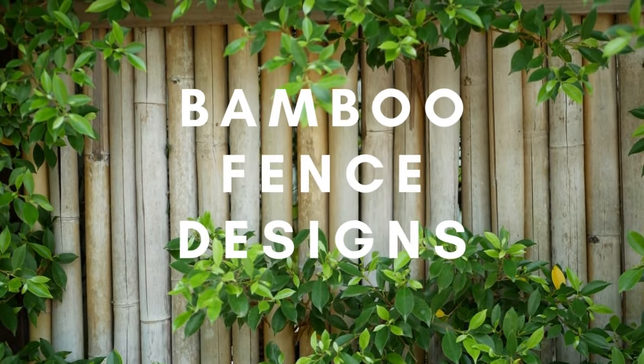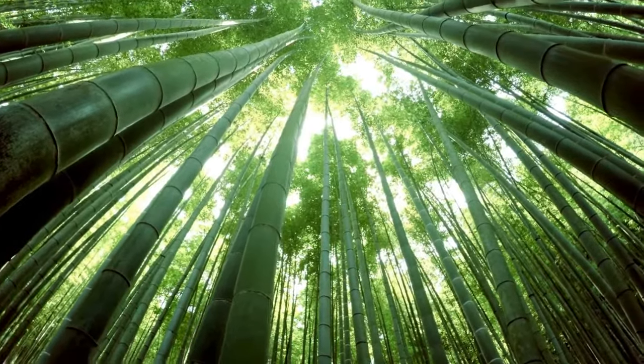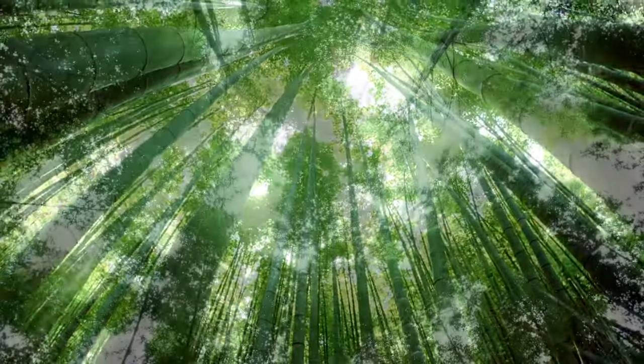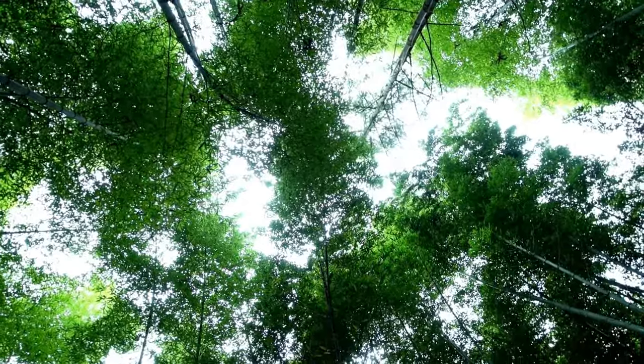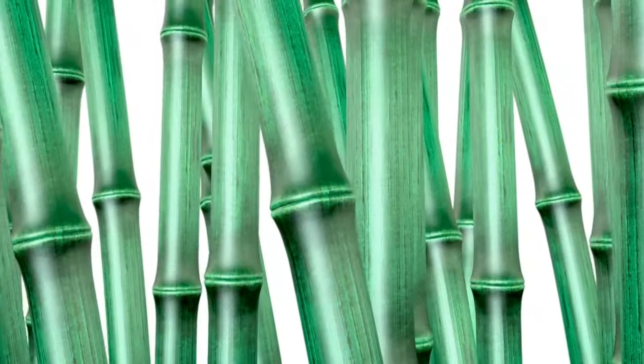In this channel we're going to talk about contemporary home designs and ideas. Today, we'll talk about the best bamboo fence ideas. Hopefully, the pictures presented will provide inspiration for all of you. Let's just get started.